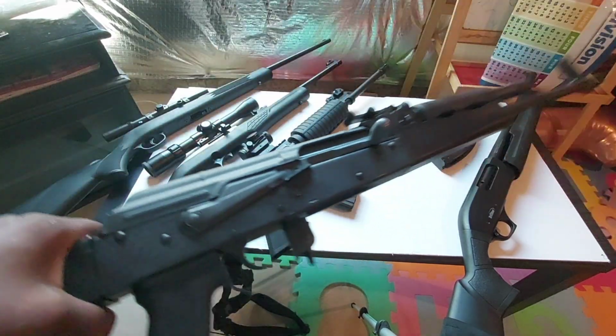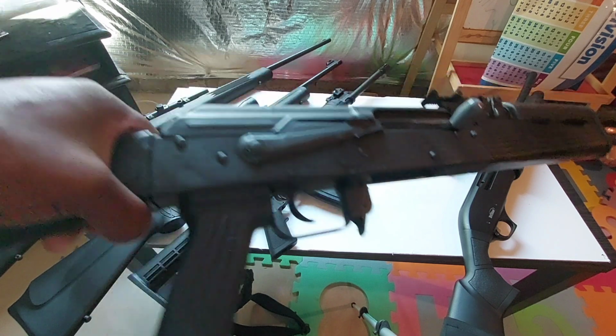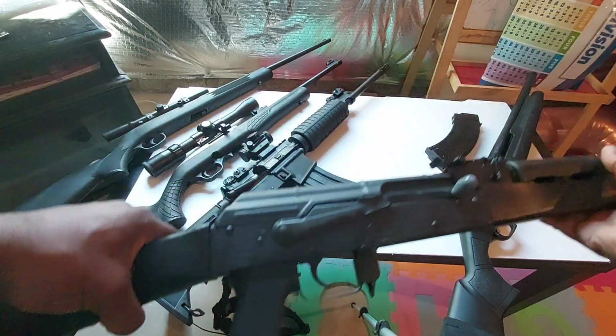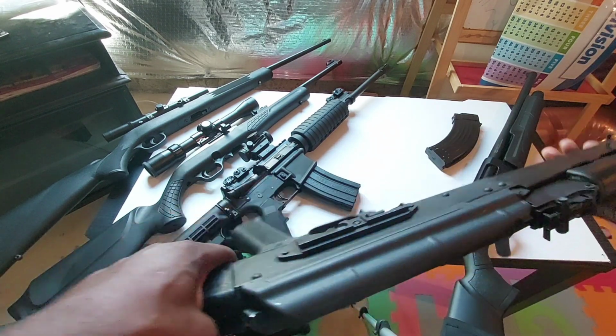Next up, we got a Century Arms WASR-10, chambered in 7.62x39. It's an AKM, what everybody likes to call it.